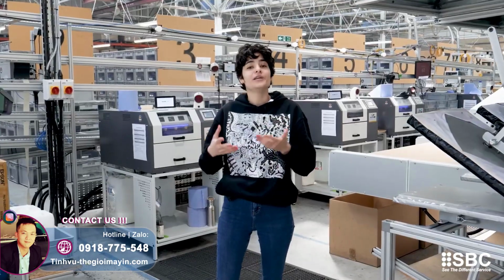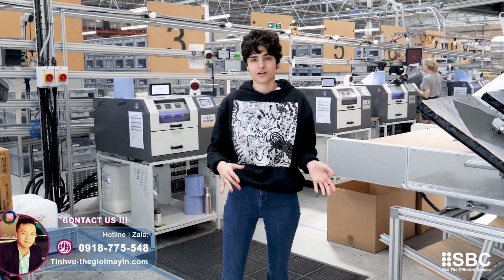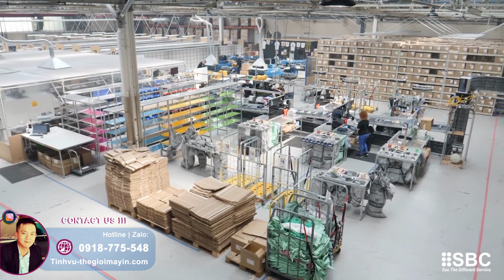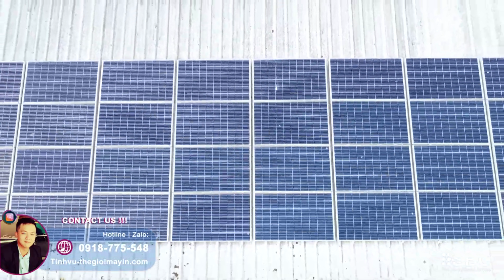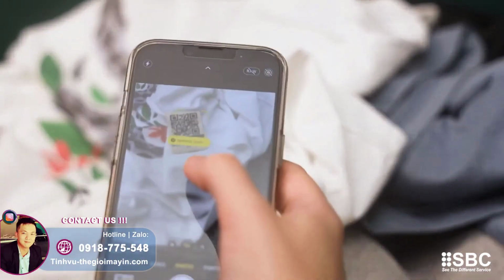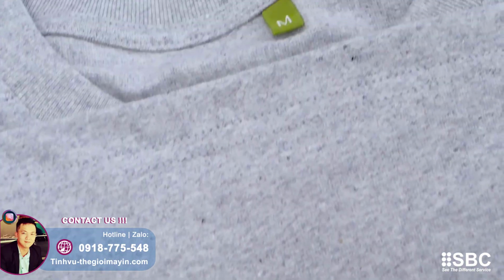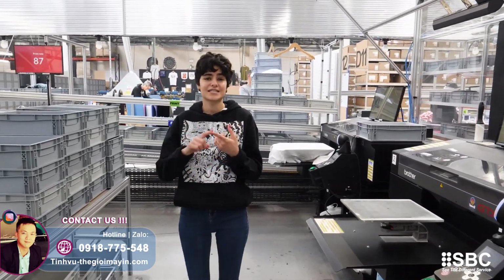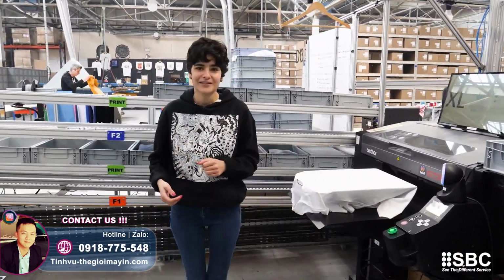At T-Mill, we go beyond print on demand to bring you products that are made sustainably from the start. We only use natural materials like organic cotton. All of our factories like this one are powered by renewable energy, and we're a carbon neutral company. And here's the real game changer. Everything we make is designed from the start to be sent back and remade into new products at the end of its life. We've developed lots of our own technology to allow us to print things sustainably, quickly, and in high quality. Let's take a look at how a t-shirt is printed.